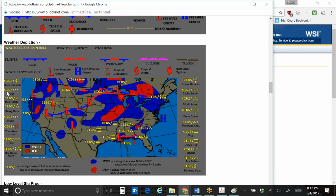So most of the stuff we were seeing was that CIGS slash and then the 2 dots. That means rain. Now you don't need to memorize these. This is obviously not something we're really ever looking at specifically. You can see this one we did in the northwest. You kind of saw some of these ones that had the ceilings with this like R-shaped design here. That means thunderstorms.